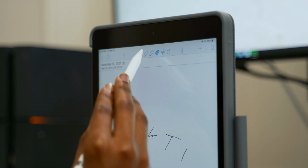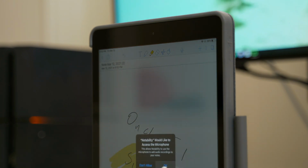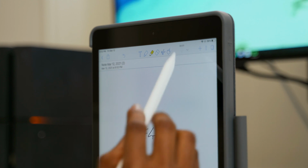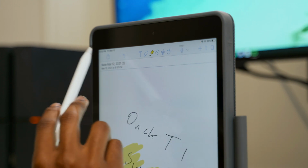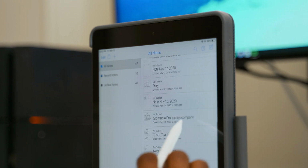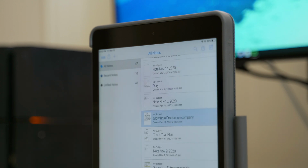What's really cool with it is they have a bunch of different templates for different types of papers. So maybe you're looking for a graphing paper to draw a graph, or just a regular line paper to maybe take down some notes. There's just a bunch of different things that you can do with this application. You can even record lectures if you don't want to write down notes. You can just go ahead and record it straight from the application. But if you're a student and you're looking for the best note-taking application, then check out Notability.